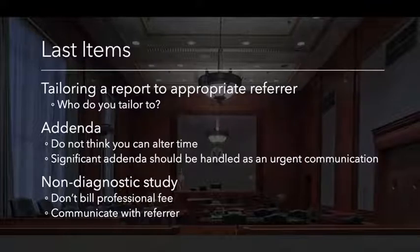Phone communication, again, can be key. Additional communication performed outside that radiology report can be the thing that is the most important overall. When asked to provide addenda, don't think for a moment that you can alter time. You don't suddenly become Doctor Who and can dial it back to before anything was said earlier. Timestamps are there, and they're there for a reason. So significant addenda, they are important. They can save you, but they're handled as an urgent communication, and remember the timestamp is always going to be there. Significant addenda, in my humble opinion, should always be handled with a call to the referring clinician that you are generating that addendum.